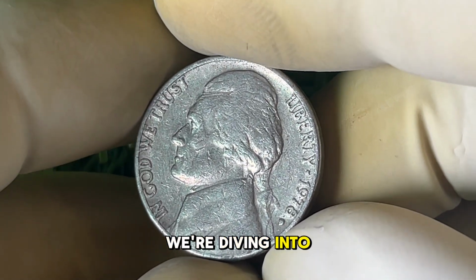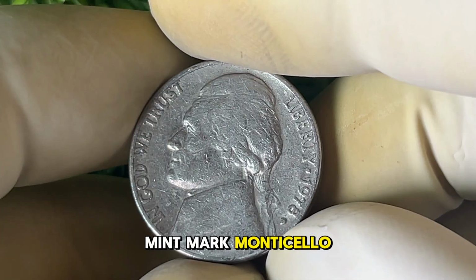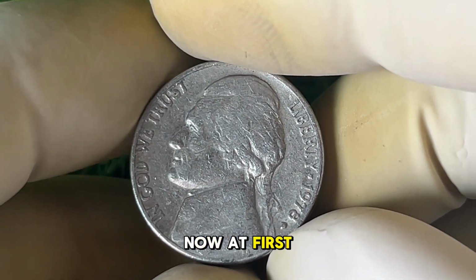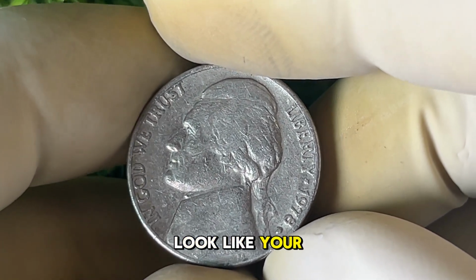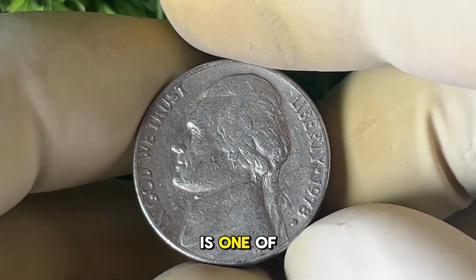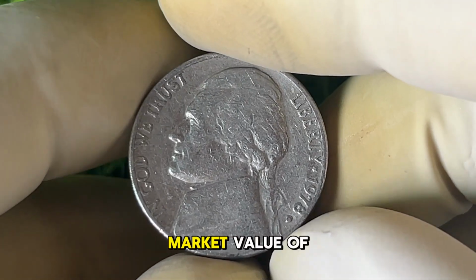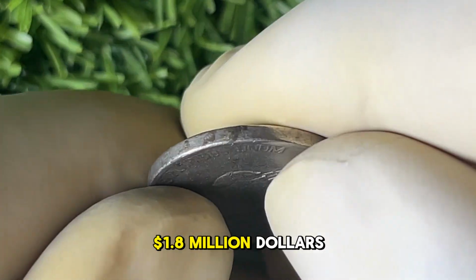Today, we're diving into the fascinating world of the 1978 D mint mark Monticello Jefferson nickel. Now, at first glance, this coin might look like your average nickel, but hold on to your hats because this particular coin is one of the most valuable coins in circulation today, with a jaw-dropping market value of $1.8 million.